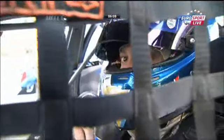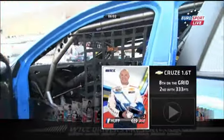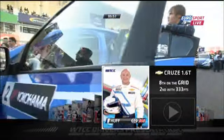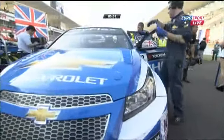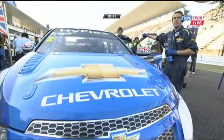But he definitely is. Well, Rob Huff is the furthest forward of our 3 RML factory Chevy drivers. Menu starts 10th, Muller starts 9th, Huff starts 8th on the grid. I wonder if anybody's awake still in the Huff household. I gather that there was a degree of wine partaken of last night, which is really clever when you've got to set the alarm for 4 a.m.